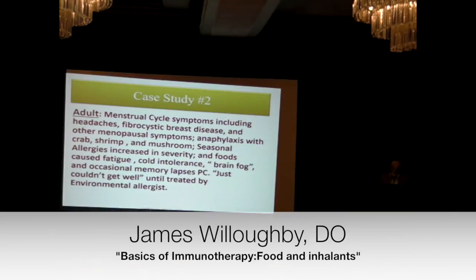She began having anaphylaxis with crab, shrimp, and mushrooms. Seasonal allergies increased in severity, and so did the foods, which caused fatigue, cold intolerance, brain fog, and occasional memory lapses after eating. Just couldn't get well, and was treated by an environmental allergist, and thank God she found him in Chicago.